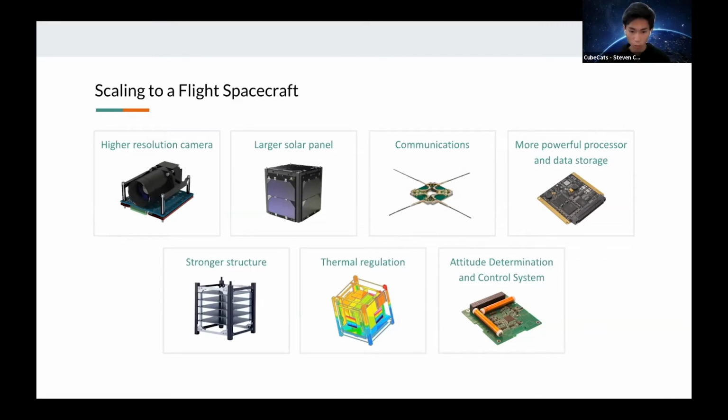We would also need a more powerful data processor and larger data storage. Our CubeSat currently uses a Raspberry Pi, which takes around 5 seconds to process an image and has 16 gigabytes of storage. This would be infeasible for a real mission where the CubeSat would take many pictures per second and store thousands of pictures. Our CubeSat would also need a stronger physical structure for a spaceflight to withstand the pressure and temperature from launch and a space environment. We'd most likely need to refit our acrylic panels with aluminum panels, which are used for satellites.